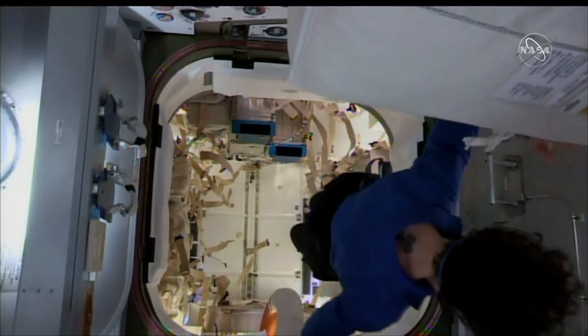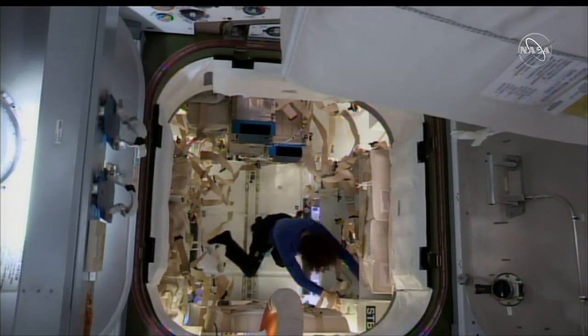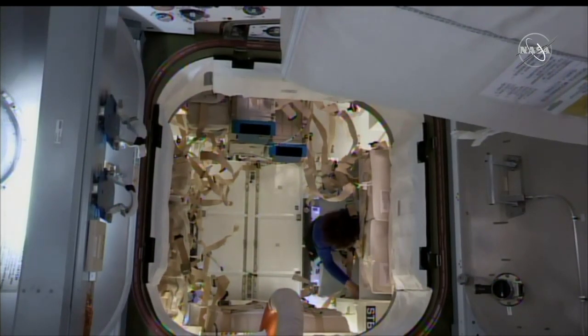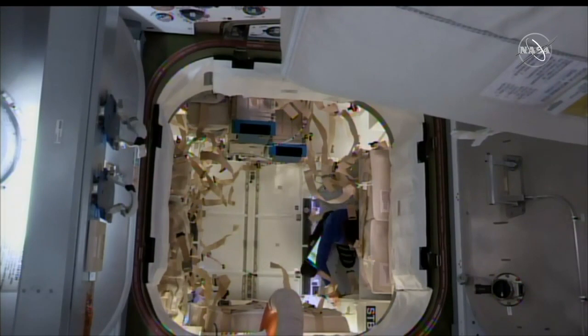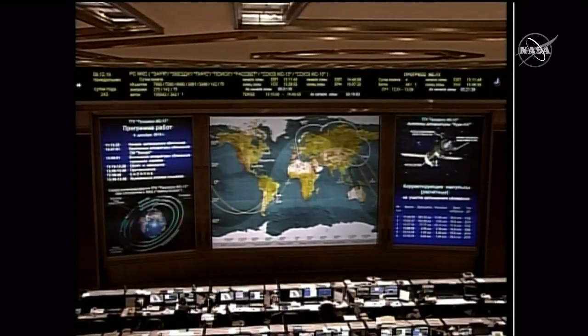The view we're getting now from the hatchway. And you can see some members of the crew unloading some of that cargo now. Again, this view now from the hatchway as some of the crew members continue unloading some of that SpaceX cargo.